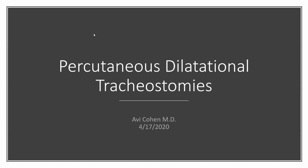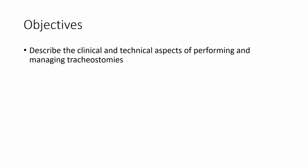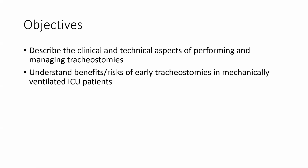Today's topic will be percutaneous dilatational tracheostomies. I'm hoping by the end of this lecture, you'll be able to describe the clinical and technical aspects of performing and even managing tracheostomies that have been recently cannulated. Once the tracheostomy is done, you should know what the risks and benefits are of performing them early in mechanically ventilated patients in the ICU, and how to manage the complications that can be associated with tracheostomies, both early and late.